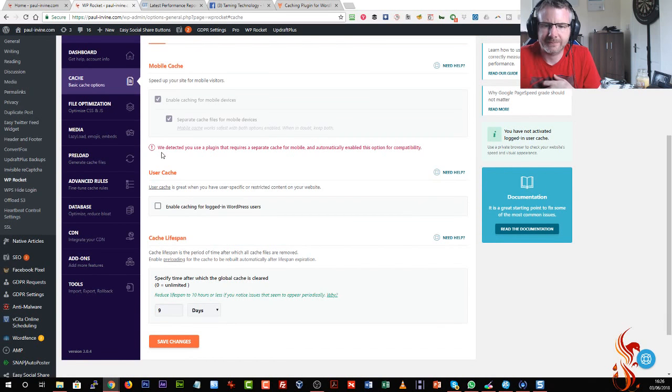If we go into cache, the cache works by having one cache for desktops and laptops, and another cache for mobile devices as well, because the needs are different depending on the device. So that's all set there.